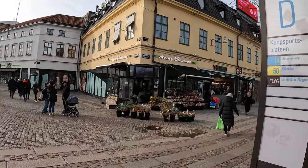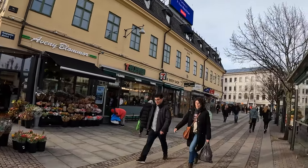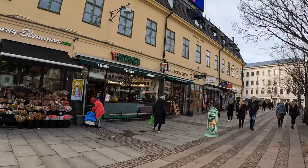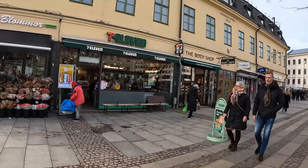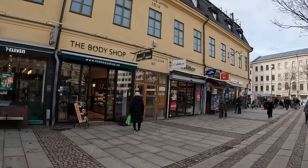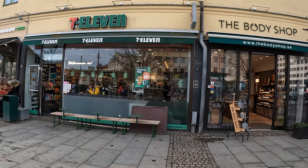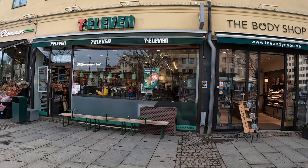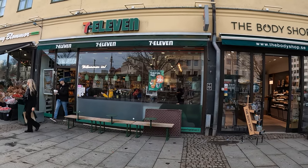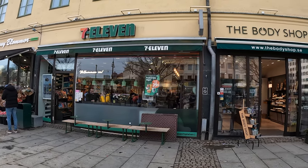Look at this. It's like an idyllic Scandi village, but in a major city. Is that breakfast for two? For 39? Potentially, yeah. That's a really good deal. A sandwich, an innocent smoothie, a coffee, and two yogurt and granolas for £3, or £4-ish.